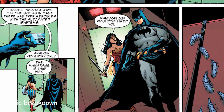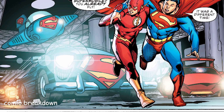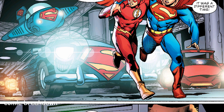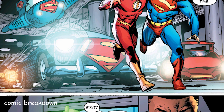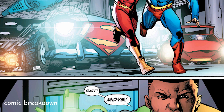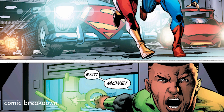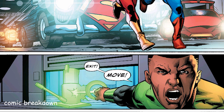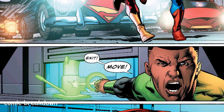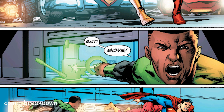Now, Green Lantern, Superman, and the Flash head off through the garage. And as they go through the garage, the vehicles start to come to life. Batman and Wonder Woman are met with microbots. And luckily, they're able to detonate a pulse grenade to get rid of these things. Simultaneously, our other three heroes are getting attacked in the garage by all of the superhero vehicles. So all the vehicles have essentially come to life.